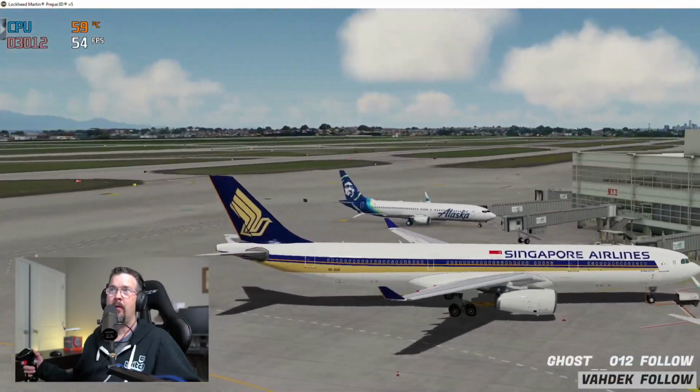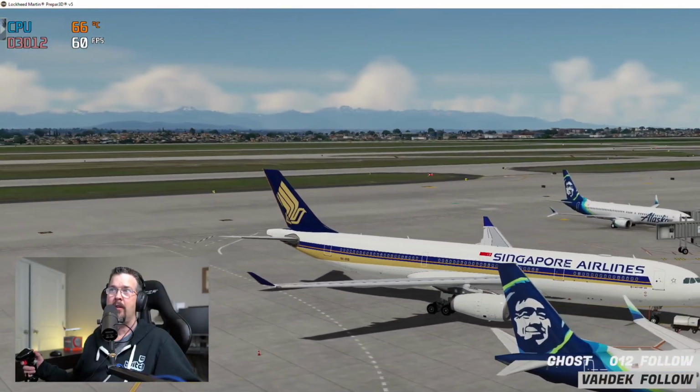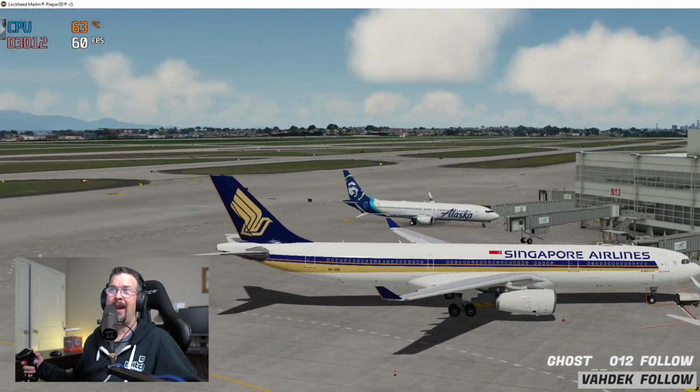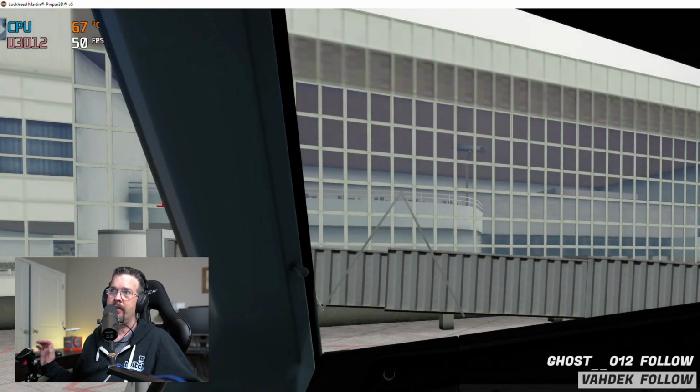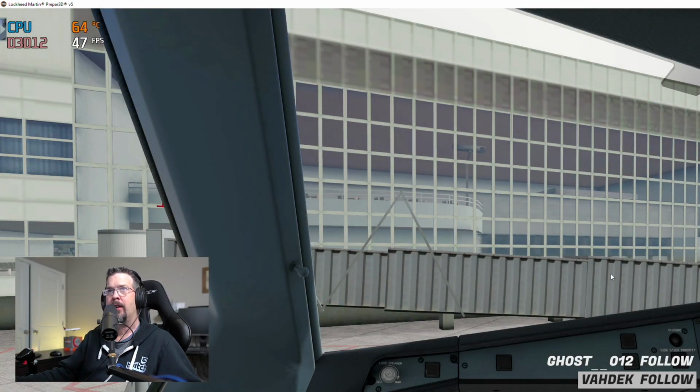So pretty happy with my AMD build today with the Noctua air cooler. No water cooling. Let's go inside. We are cold and dark. Inside the cockpit, we've got 47 frames, which is good.